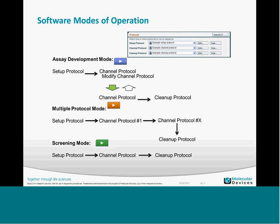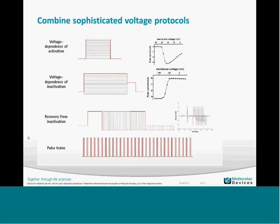And then lastly, screening mode is much like multiple protocol mode, but it runs from start to finish all the way through the cleanup protocol without any intervention at all. So I mentioned chain together protocols. Some protocols that someone might like to chain together would be some of these sophisticated protocols like voltage dependence of activation, voltage dependence of inactivation, and recovery from inactivation, as well as perhaps some pulse trains to look at use dependence. I just show them here individually, and again, these would be the types of protocols that our customers are chaining together.